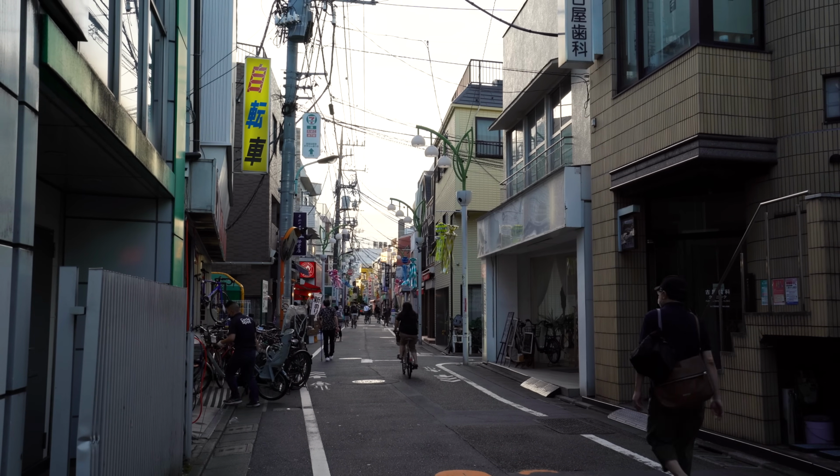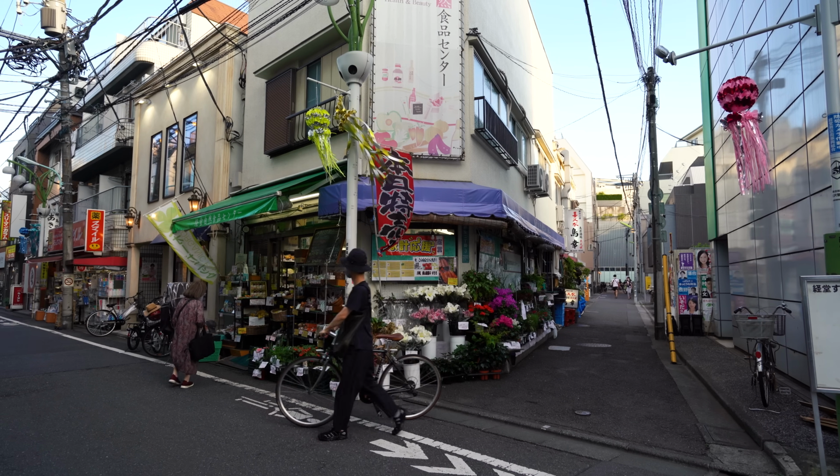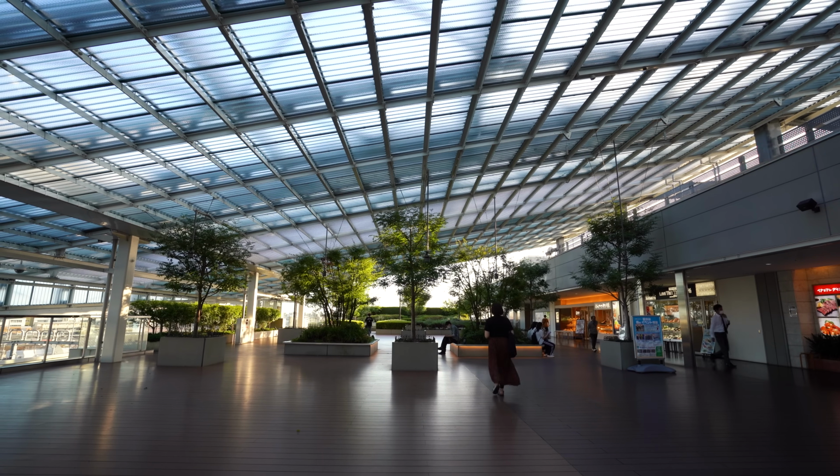This is a great area. There are a lot of good restaurants and places to eat. People are also pretty decent and more or less well-mannered. There are more wild places in Tokyo, just to let you know. But yeah, I really like this area.